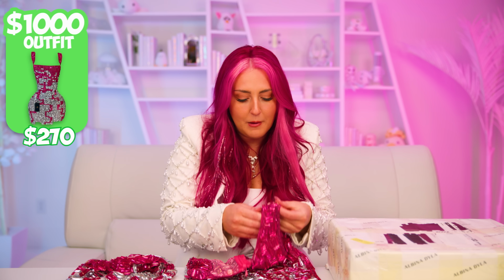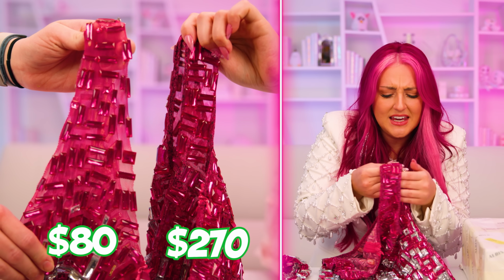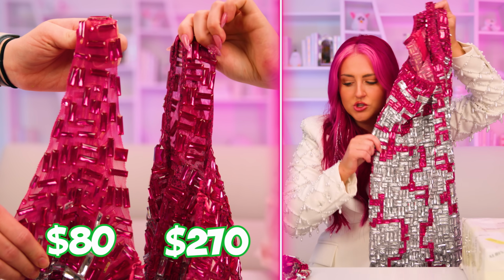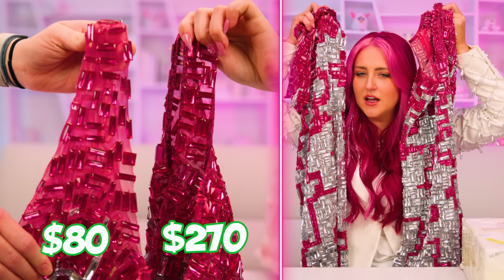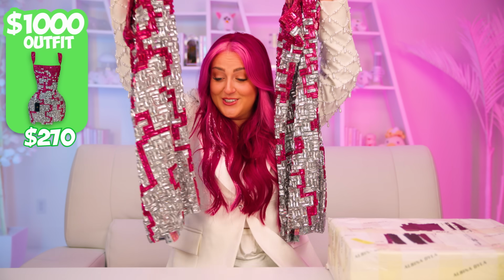Okay, but the one difference is our cheap one, the base mesh fabric is just plain hot pink, but the base mesh fabric on the $270 one is this pink and black speckled, which honestly kind of gives it a little bit more depth and dimension, even though it's literally just a different mesh fabric color. Other than that though, they're pretty identical, which is crazy because this one was almost 3 times more the cost.